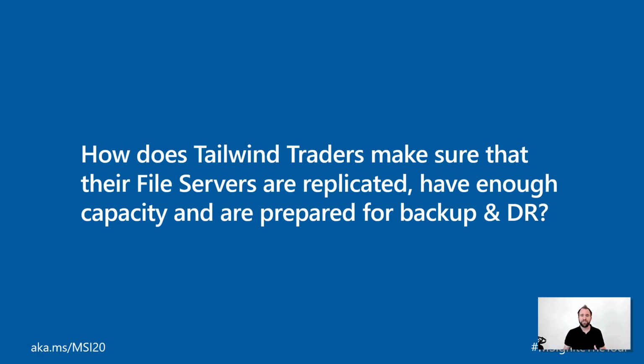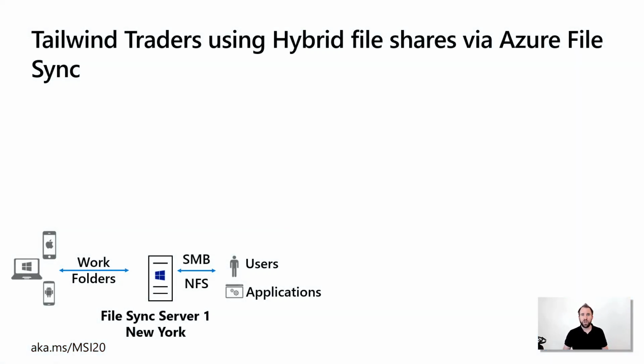So how does Tailwind Traders make sure that their file servers are replicated, have enough capacity, and are prepared for backup and disaster recovery? Now, this is a big challenge for many of us, right? We have great tools out there. We now have things like SharePoint Online, OneDrive, and solutions like this. However, in some cases, we still need file servers, right? And so we can leverage Azure as a great solution to replicate these file servers and have some extra benefits as well, which I will show you here in a bit.